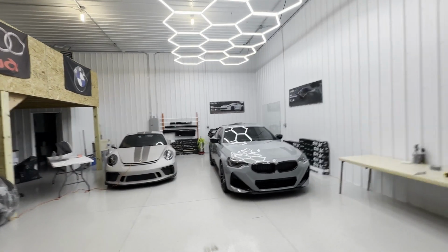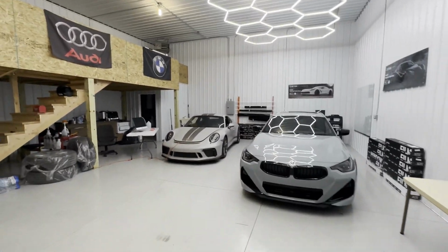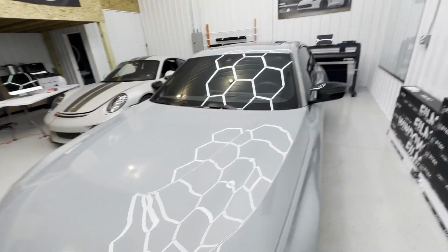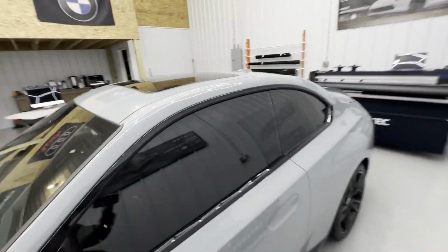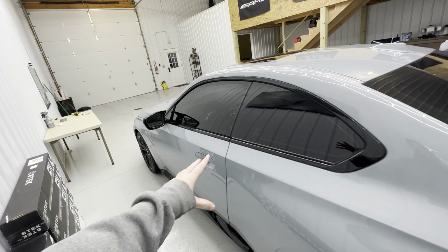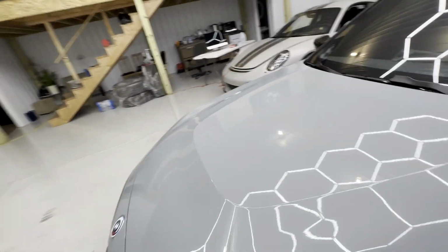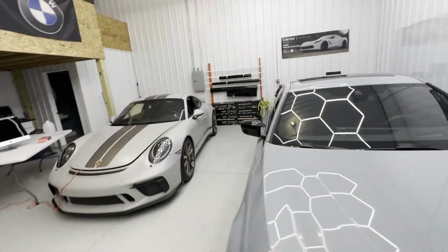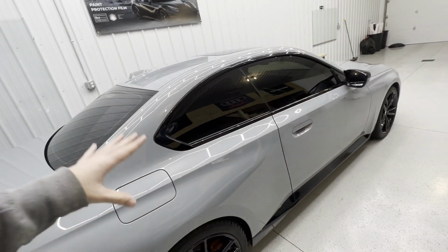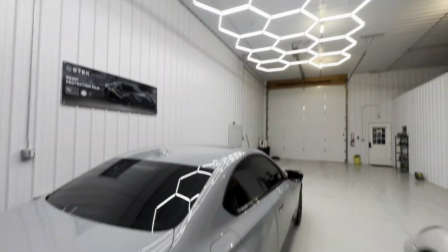Ta-da! Here's the difference. Obviously, a little bit brighter directly under the lights, but it is really, really quite bright. So it gives us a perfect space to work on these cars. Every single paint protection film job, tint job, and final wrap job goes down in this shop because of the lighting, because of the cleanliness. Ultimately, the quality of the job is gonna depend a lot on the environment. So with the lighting, it really helps with that.